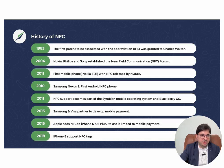History of NFC. In 1983, Charles Walton invented and submitted the first patent for RFID as an abbreviation. So we all know about this. Later, in 2004, Nokia and Philips submitted the first near field communication form, and the technology headed towards the application set for NFC. 2011 was the time when the first mobile phone from Nokia, the 6131, introduced NFC in a phone.